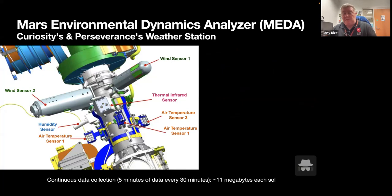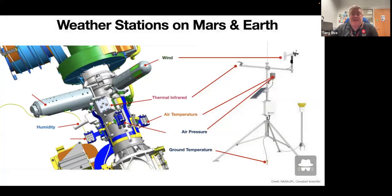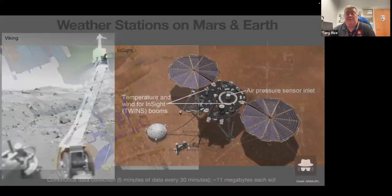And if we compare that to a set of instruments that we might use here on Earth to measure the weather, it's measuring some of the same things. We measure solar radiation. We measure the air temperature, of course, air pressure, which is one of the most interesting things about the Mars atmosphere, is that air pressure, again, about 1/100th that of Earth, and of course, ground temperature. So again, things work the same way on Mars as they do on Earth.